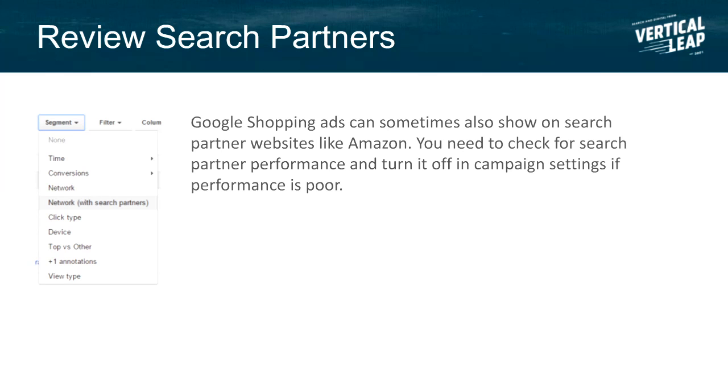The way that you do that is in AdWords, you click the segment button and you go to the network screen, and that will show you your stats for your search partners and for your stats for Google search. Now, if you're seeing a lot of clicks and a lot of spend through those search partners, and no sales, you're going to want to exclude that traffic.